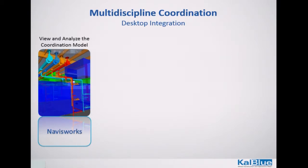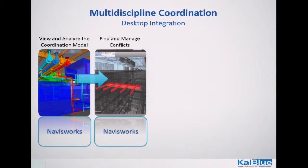Okay, and again, I talked about the three different levels. There's the viewer, there is Simulate, and the only difference between Simulate and Manage is that automated clash detection. Okay? So to view, analyze, and coordinate your model, you're going to use Navisworks. You're going to take that into Navisworks Manage, finding your conflicts. I actually had someone yesterday mention using Revit for clash detection. No.